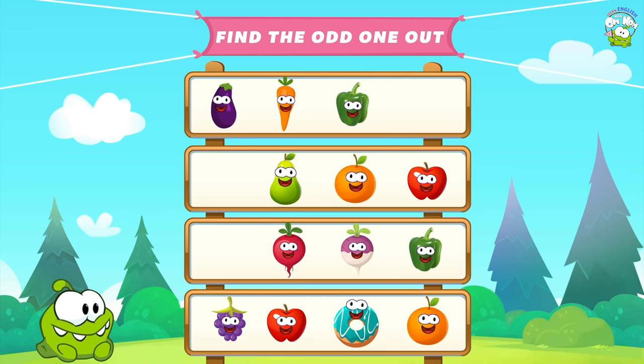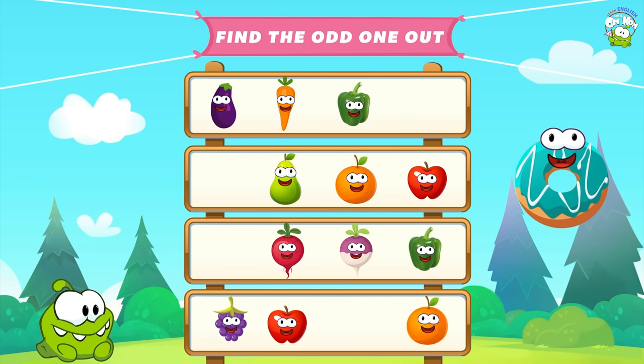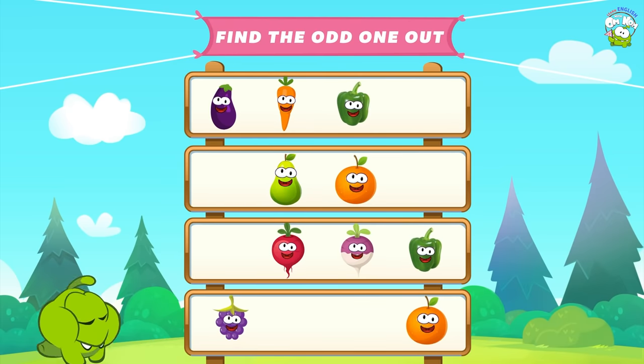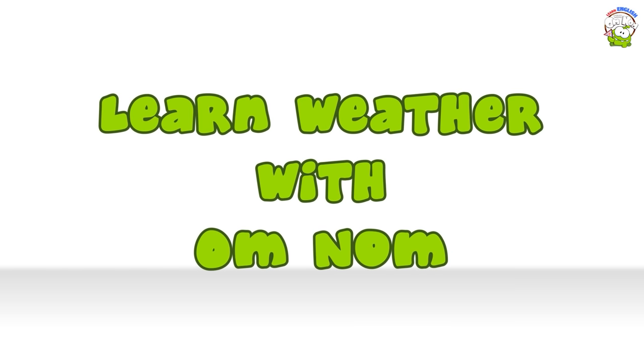Yay! Last but not least, let's go for the bottom row. Okay, we have a bunch of grapes, an apple, a donut and an orange. Yes, the donut is the odd one out because it's a yummy naughty dessert and not a fruit. Yay! Om Nom's hungry after looking at all that food. Bye!